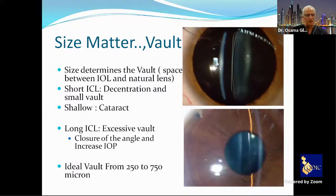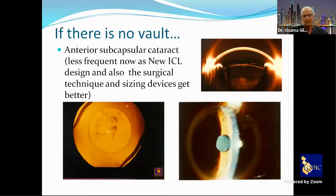Sizing, as I say, is very crucial. If it's a smaller size, you have more decentration, and it's close to the lens and causes cataract. If it's bigger, the angle is vaulted forward and the angle closes, and that causes glaucoma. So the sizing is very crucial. If you have the right sizing, you can expect very good results long term.